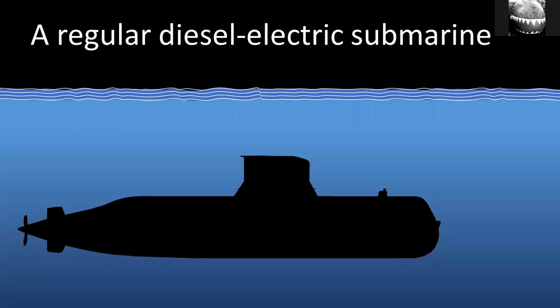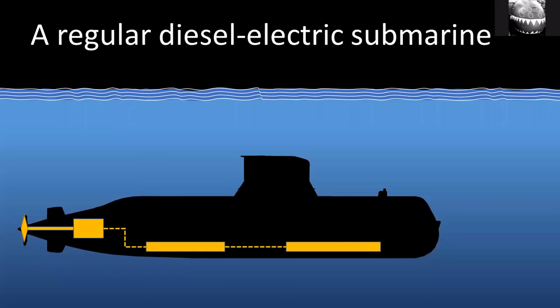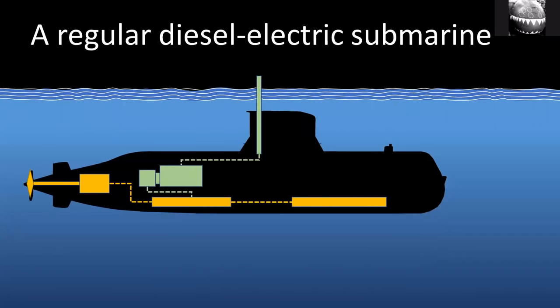To see why modern AIP makes submarines more stealthy, let's first look at a non-AIP submarine. It has an electric motor to run the screw or propeller, which drives it along, and that is supplied with energy from storage batteries. Those batteries will go flat over time and need recharging. To recharge them, it has to come to the surface and run its diesel engines. These are used to generate electricity, which then recharges the batteries. While it's at or on the surface, it's going to be more vulnerable to detection.